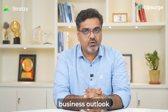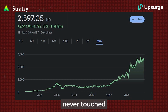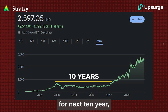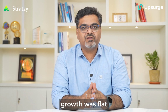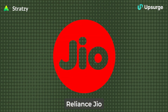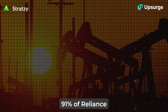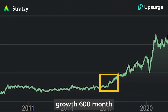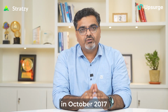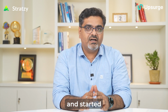Let's understand business outlook and technical trend with an example. After the 2008 crash, Reliance stock price never touched its 2008 high level for the next 10 years, mainly because Reliance revenue growth was flat between 2011 and 2016. In September 2016, Reliance Jio was launched. Prior to that, petrochemical and refinery was contributing 91% of Reliance's total revenue. In February 2017, Reliance stock price crossed the 600 mark, which was a great surge in price after April 2008. In October 2017, Reliance crossed its 2008 high of 816 and started a fresh bull run.